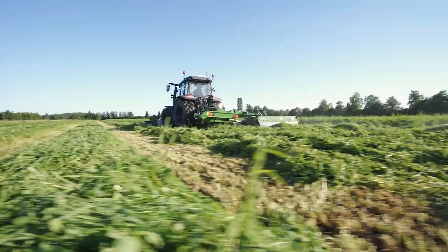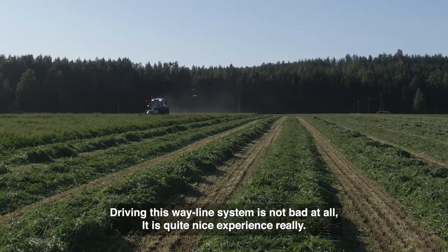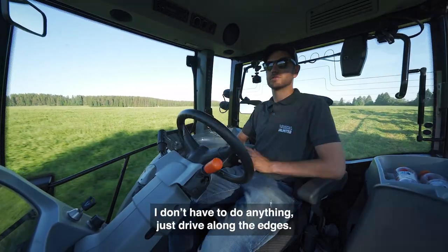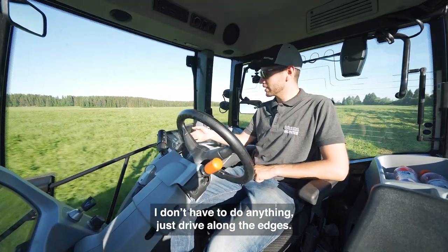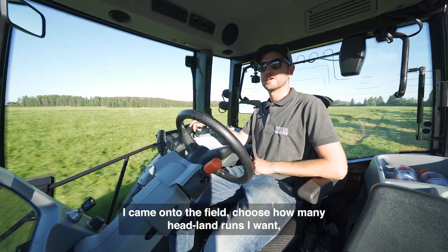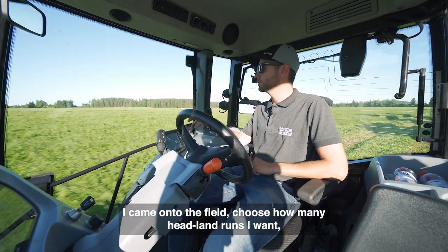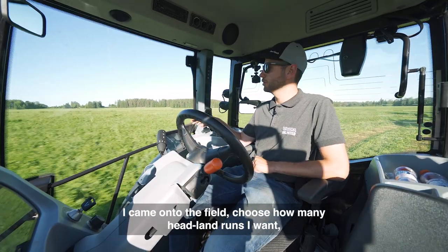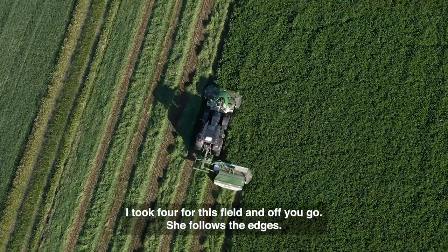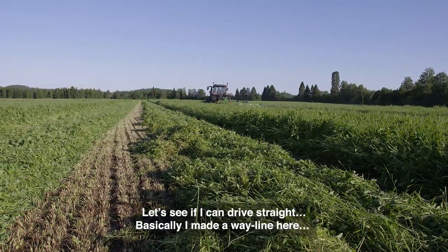Tell you what, driving this wayline system, it's not so bad after all. It's quite a nice experience, really. I don't have to do anything. It drives through edges. So basically, I had the field boundaries already in the SmartTouch. I came into the field, created the waylines off the boundary. You choose how many you want for the field. I think I took 4 for this field. And then off you go, and she follows the edges.